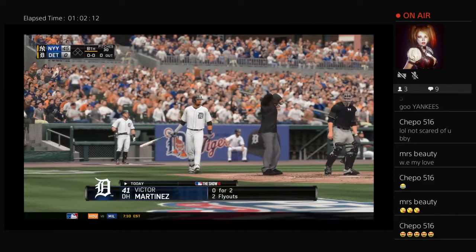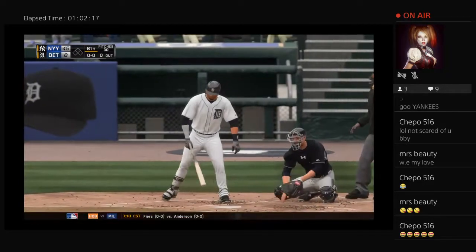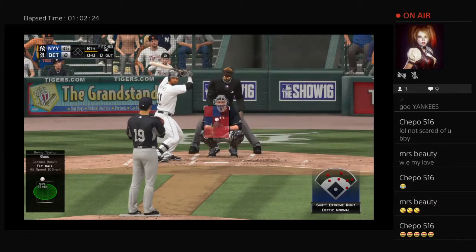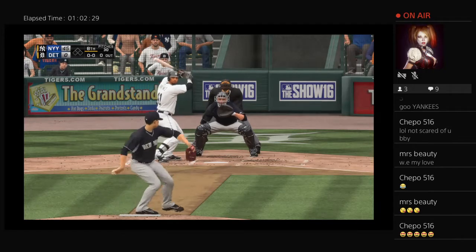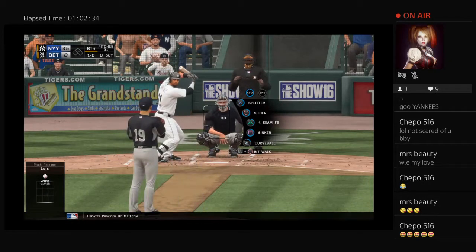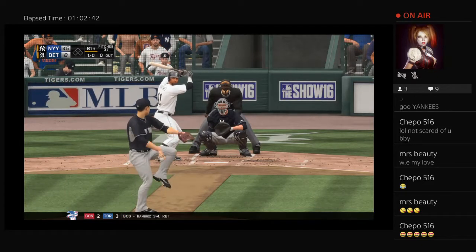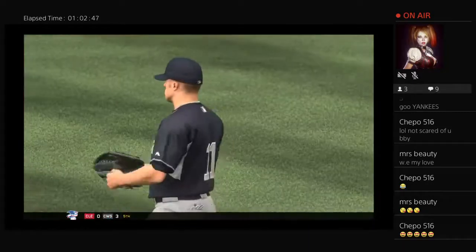Now in the box, Victor Martinez. He'll swing it from the left side right here, and we all know he's a much better hitter from the other side. Martinez. Tanaka into his motion. Here's the first pitch. Too high, 1-0. That'll be a souvenir, and the count will move to 1-1.